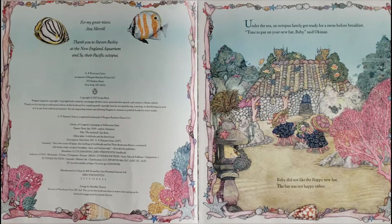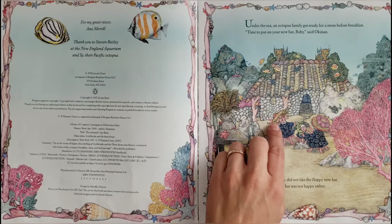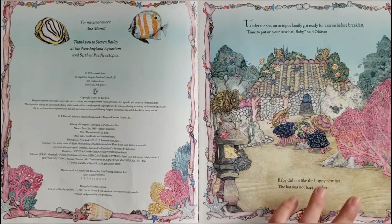Under the sea, an octopus family got ready for a swim before breakfast. "Time to put on your new hat, baby," said Okasan. Baby did not like the floppy new hat. The hat was not happy either. There's your little hat. Looks like they all have little hats on. Very detailed illustrations, pictures.